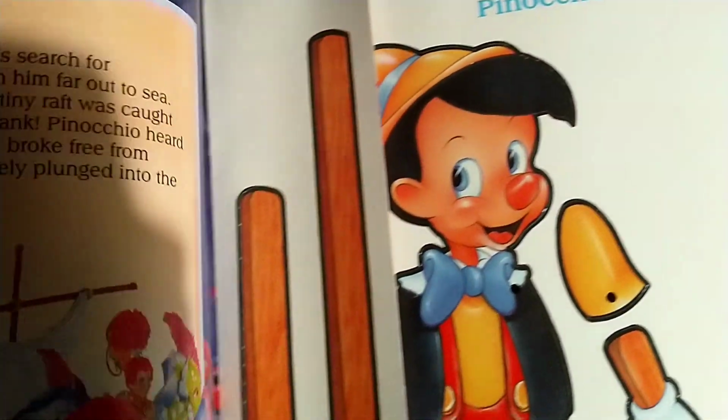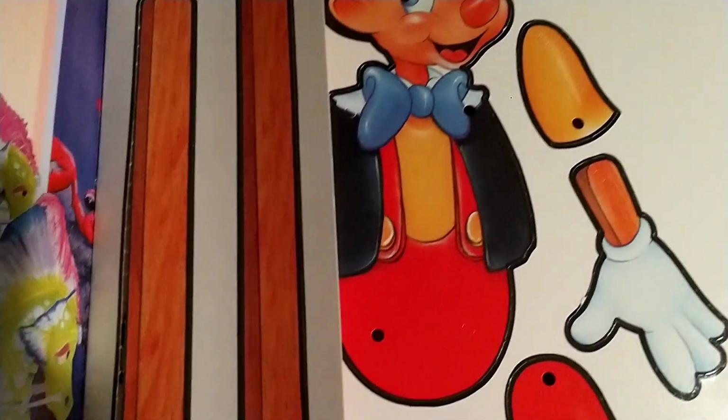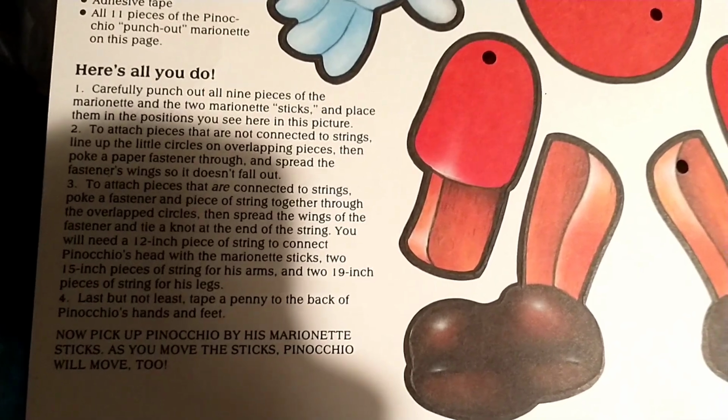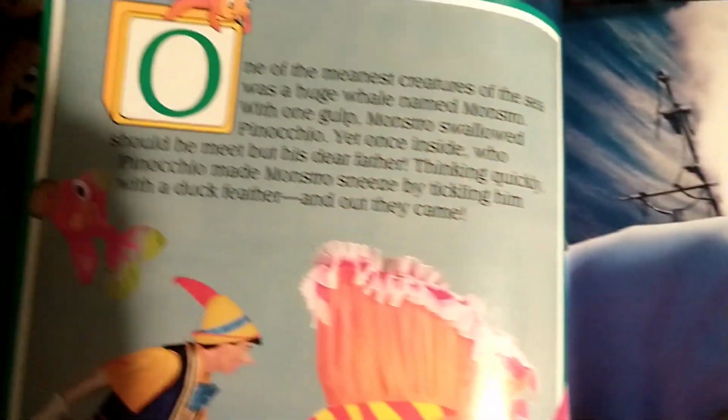And I think the thing that you're really going to enjoy about this in particular is the fact that they apparently had a punch out. You can make your own Pinocchio. And the pieces are still in here, which is absolutely insane. They were never punched out, which is crazy, because typically this stuff would have been punched out, but they actually kept it all intact. And that just adds to the value. So if you're a Disney enthusiast, you want stuff like this.